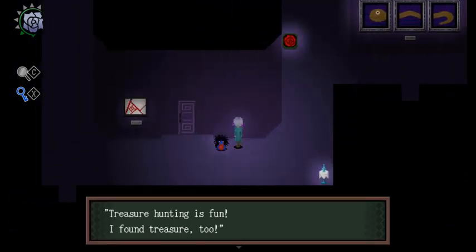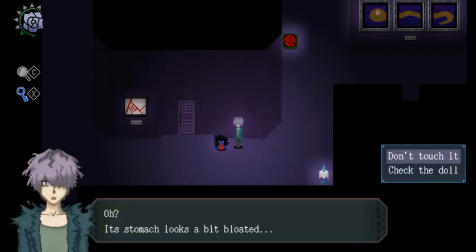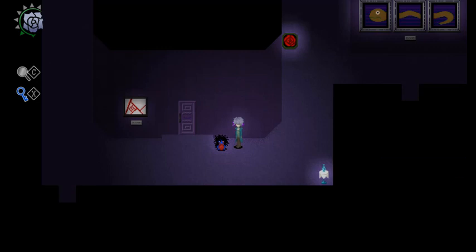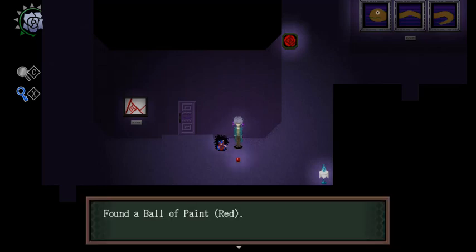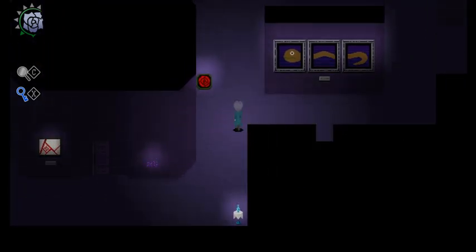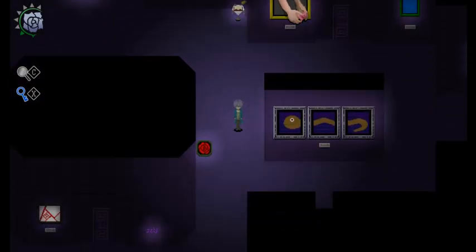Okay, I visit... Treasure hunting is fun. I found treasure too. Did you? Its stomach looks a bit bloated. Check the doll. Let's check it. I suppose I'll take a closer look. But don't open it. Well, you had to. Red. And get out. Get out before she kills you. She opened that door for me, right? It was locked. But safe. I don't want to die. I'm only missing one collar.